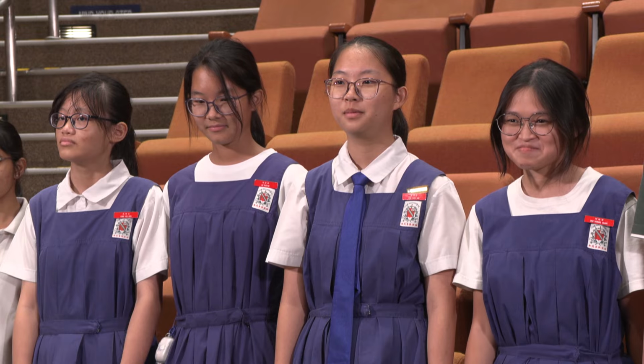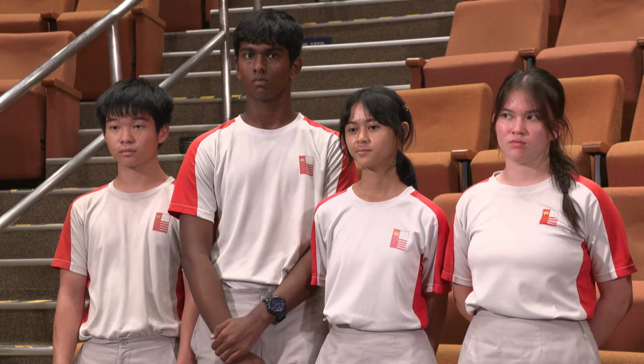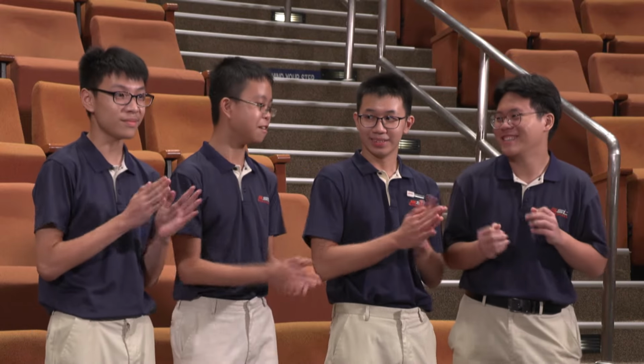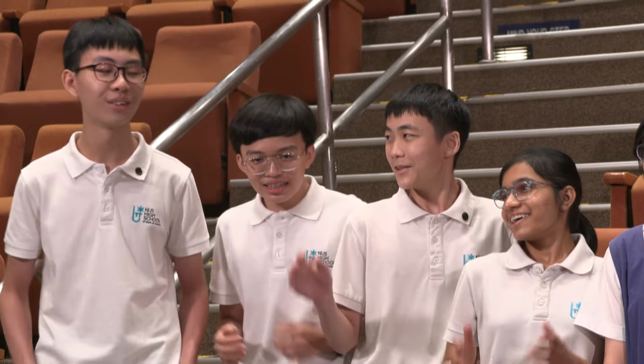Teams, you went to the Centre for Climate Research Singapore. Teams, you went to the Singapore Maritime Gallery. Anglican High is not here due to other school commitments. It's now time to reveal which team proceeds to the finals. And the team that moves to the finals is SST. NUS High, congratulations.